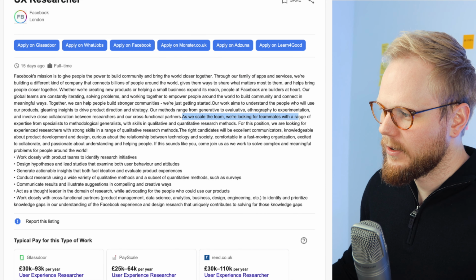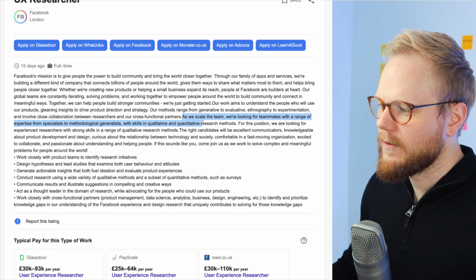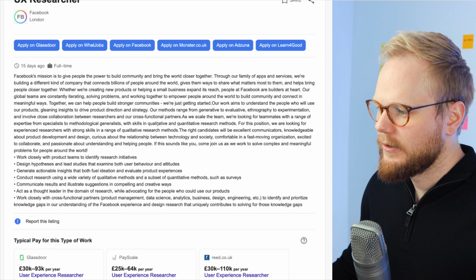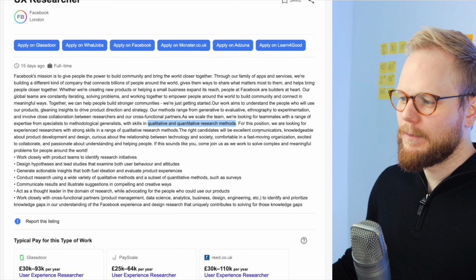As we scale the team, we're looking for teammates with a range of expertise: specialists and methodological generalists, with skills in qualitative and quantitative research methods. This is really important because qualitative and quantitative research methods are kind of like the bread and butter for a UX researcher. Designers, when they transition into research or think they know research, only know the qualitative side of it. The quant is usually the hardest bit, which you need to marry up with the qualitative.